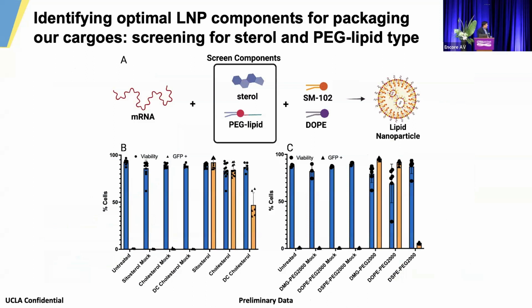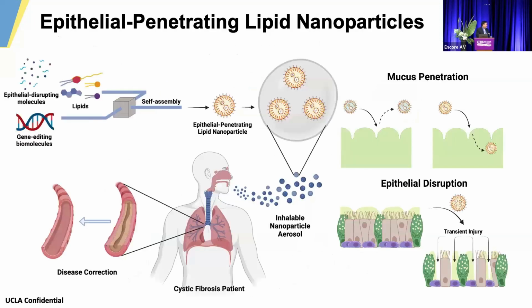As we apply those principles in our nanoparticles, we also see that changing the sterol component can have an effect on the delivery performance. And what we're also seeing is that the type of lipid that anchors that PEG group can have a substantial impact on the delivery that we see. And so these are the lessons that we're learning as we try to design the different types of particles that we're trying to develop.